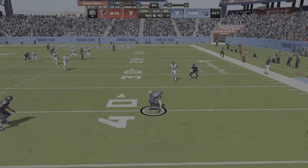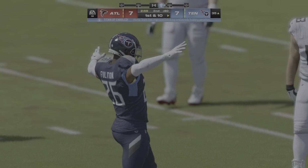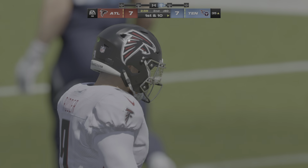Now, rifles one, and that's going to be intercepted. Picked up by Christian Fulton. And his crew will take over with a football at the 35-yard line.